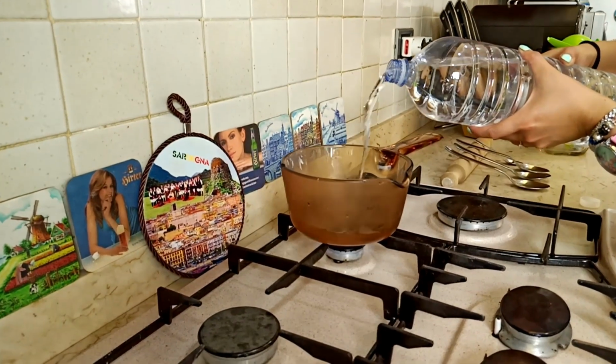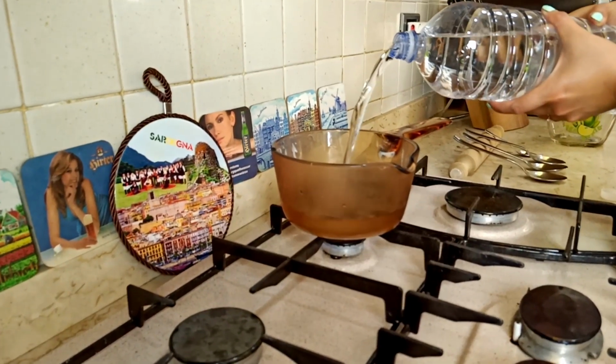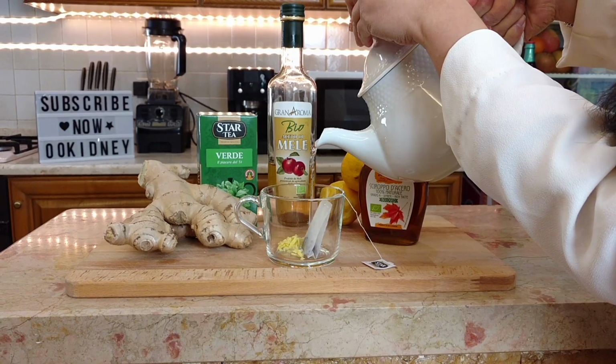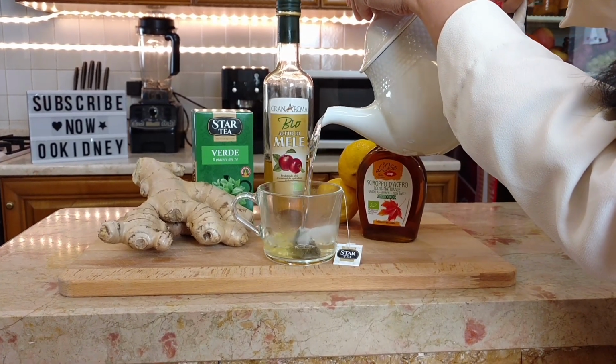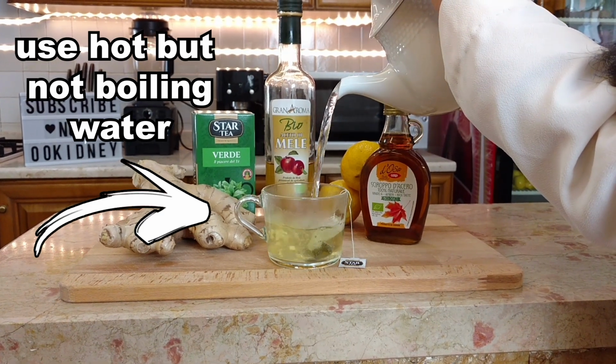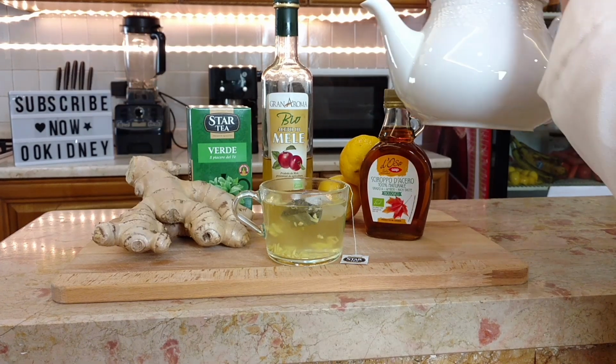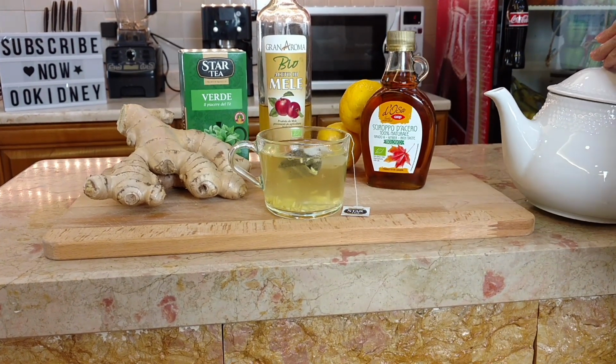Now, I've already put the water to boil, but remember that you don't want to use boiling hot water to brew green tea. Green tea is a delicate tea, so using boiling hot water may just burn the leaves, leaving your green tea tasting really bitter. So we just let the water cool down a couple of minutes and then add it to our tea and ginger.